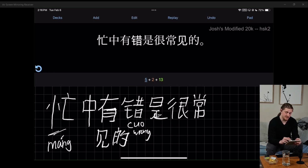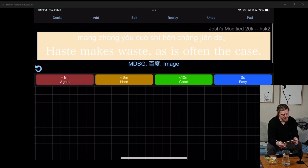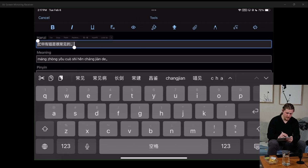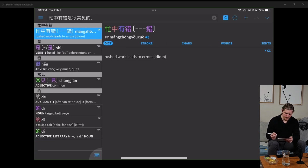是很常见的。I have no idea. Absolutely none. I know what all of these characters mean in isolation or in other sentences, but I have no idea what this is supposed to mean here. 忙中有错是很常见的。Mang zhong you cuo, shi hen chang jian de. I'm going to copy and paste this entire sentence over into Pleco, so we can try to figure it out.